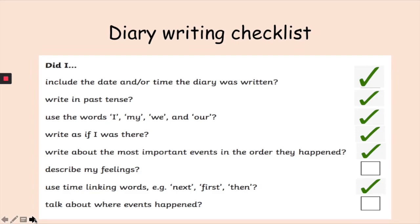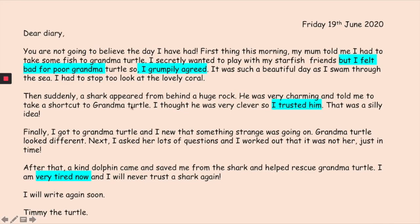Next, we are going to look at feelings, where Timmy describes his feelings. He felt bad for poor Grandma because she wasn't feeling very well. He was grumpy when he agreed. He trusted the shark, and then at the end of the day he was very tired. So this is showing how Timmy was feeling during the day.